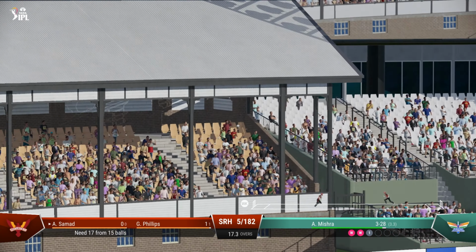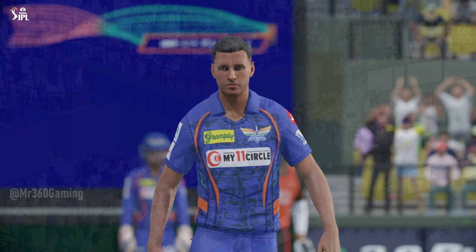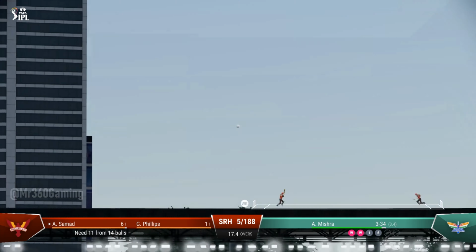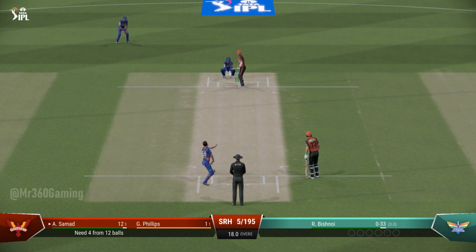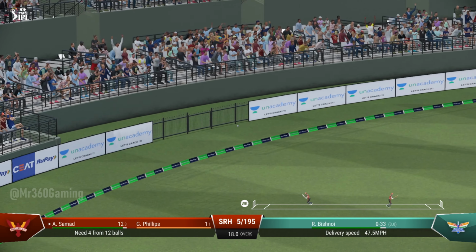Nice shot. That's just silly. The power on that shot is incredible. Flew away with pace. Brilliant timing. Very sweet off the bat and four all the way.